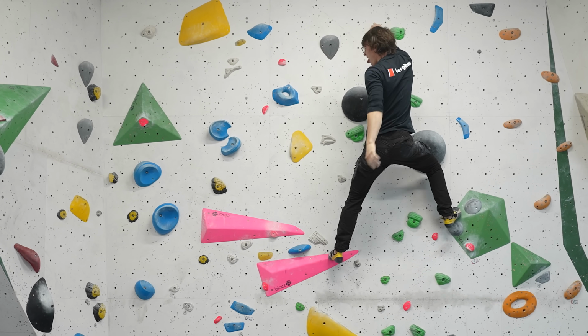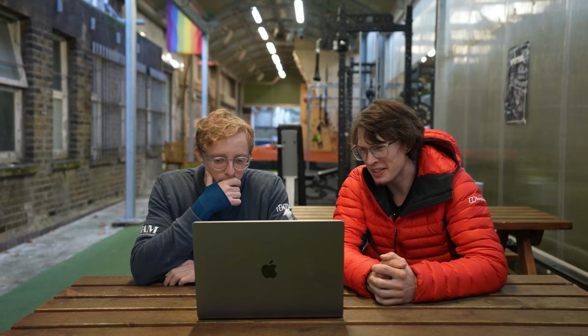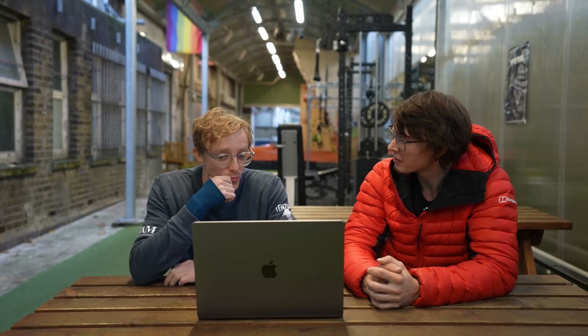Oh, nice. I thought this was really hard for V7. I don't know about you. I thought it was very, very hard. Realistically, it's probably V9, I thought. Oh, really? Do you reckon? It would make it the hardest slab I've ever done. I think it's a V11, V12 slab. I think it's a V12 slab.